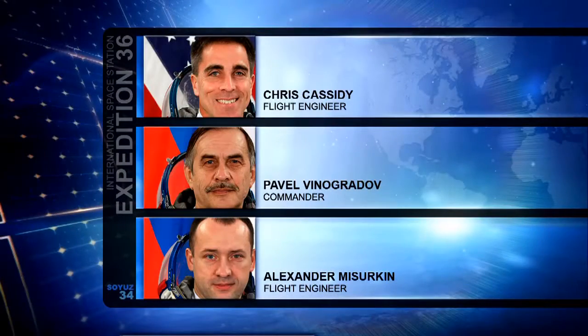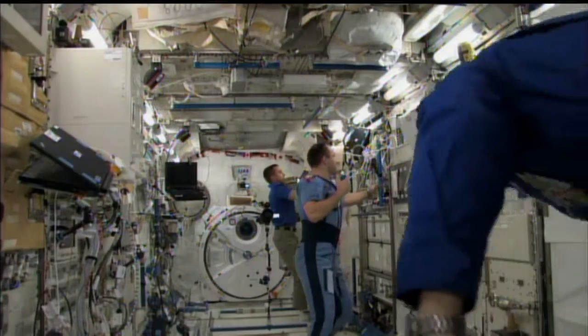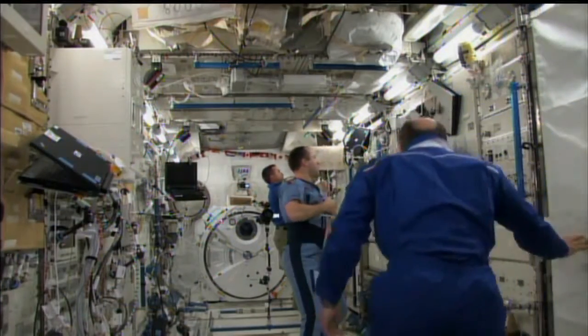In space, the 3 members of the Expedition 36 crew are more than halfway through their day, having started at 1 a.m. Central Time and almost ready to wrap up a busy week on board the space station. They have just a few days left with the space station to themselves now. 3 new crewmates, Karen Nyberg, Fyodor Yurchikhin, and Luca Parmitano, will launch from the Baikonur Cosmodrome in Kazakhstan to join them on Tuesday. The 3 current crew members have had a full week of maintenance and science activities.